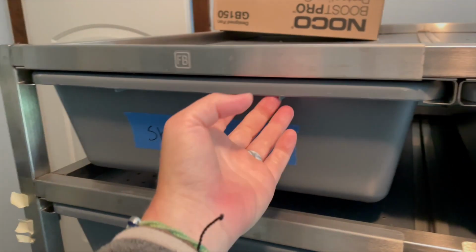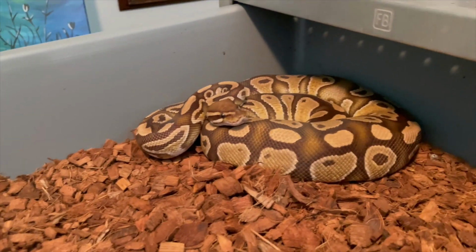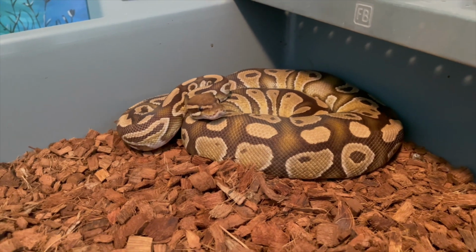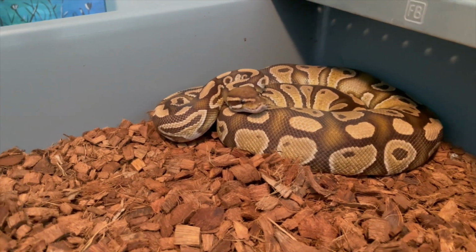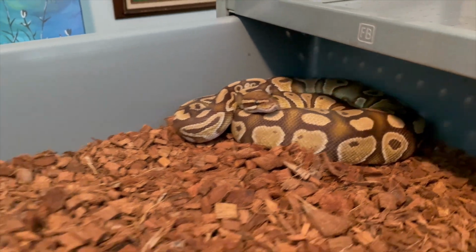All right, and Shermanis is our Trojan 100% het desert ghost, 50% het hypo that came from Justin Kabelka, also known as Canova now. So he was an absolute stud. He went to a few of our other girls this season, so we're hoping for great things from this dude.